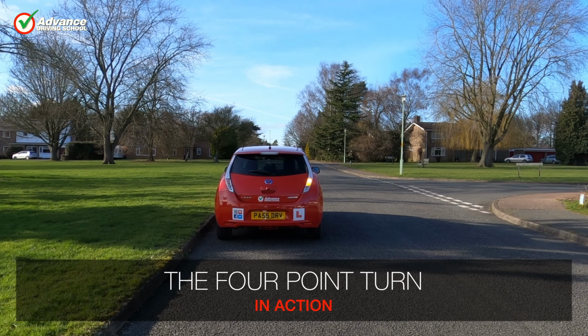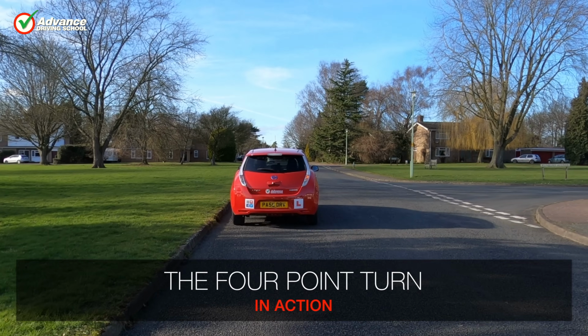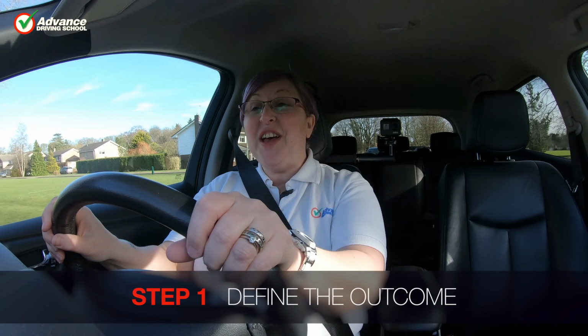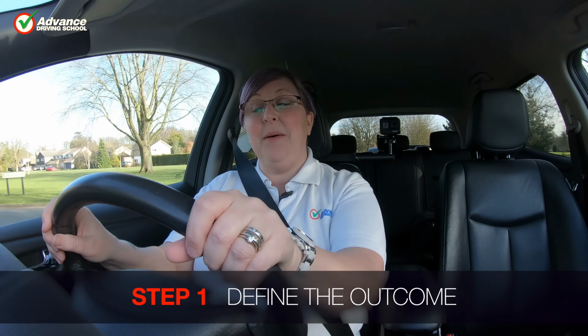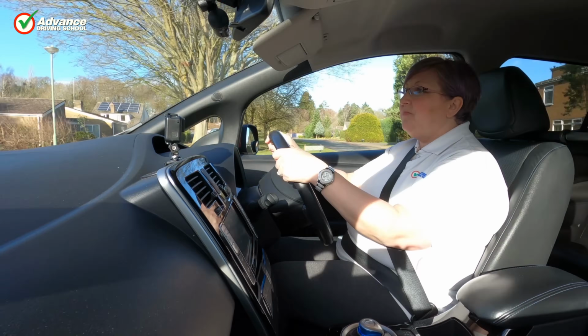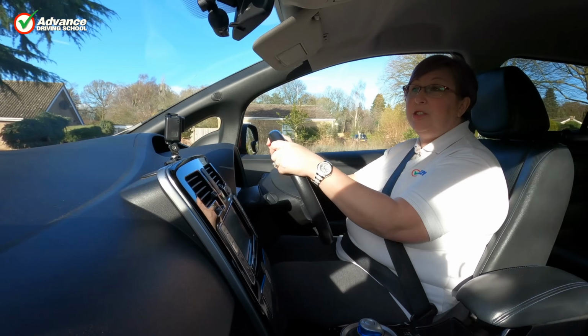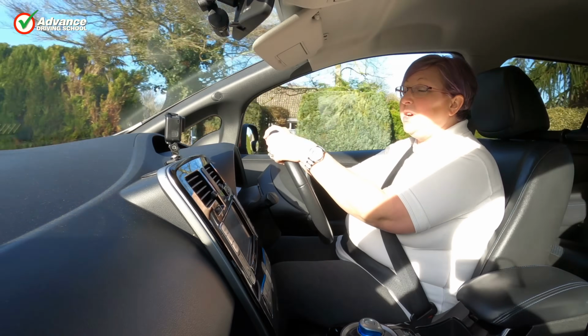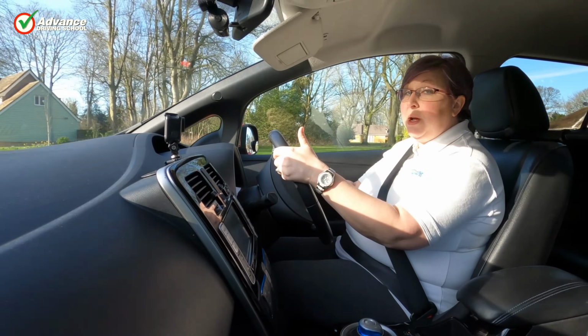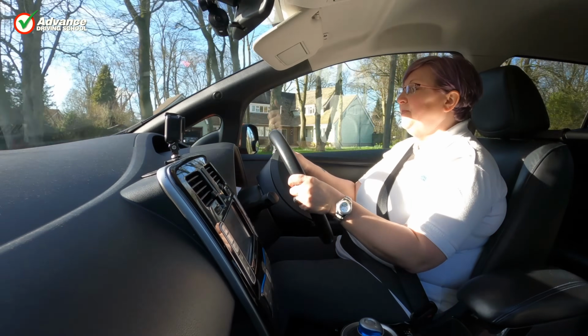Now let's take a look at a 4-point turn in the context of passing your driving test. Firstly, we will define our outcome. We want to pass our driving test, but what else will it bring? It will give us independence. It will mean we don't have to use public transport. We won't have to ask people for lifts. It may even allow you to change where you live or even your job.